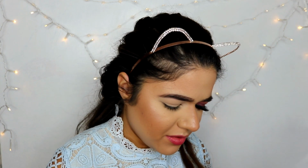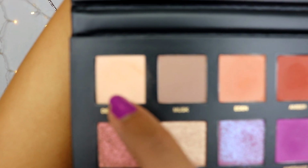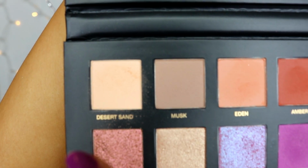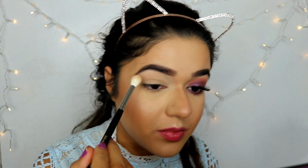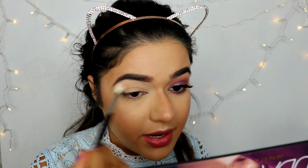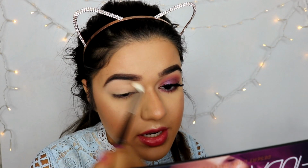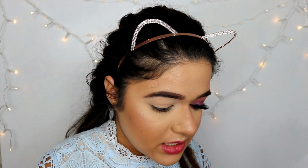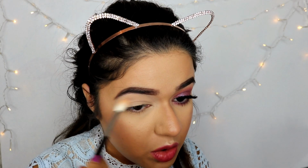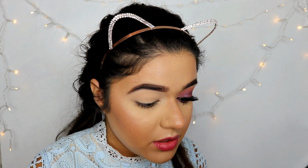There is a tad bit of fallout with this shade. I have no idea why. Just right there, as you can see, there is not overly too much, but there definitely is some fallout. Just gonna put that in my crease, quite close to the eyebrow, but obviously not right underneath it. And for some reason this colour doesn't tend to show up as much on my skin, but still gonna use it anyway.